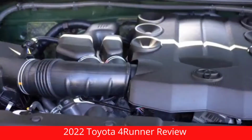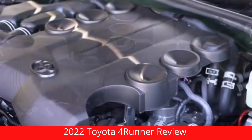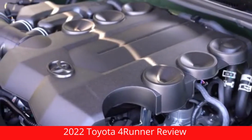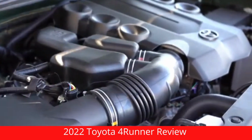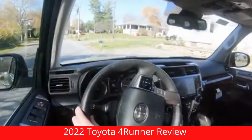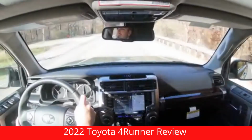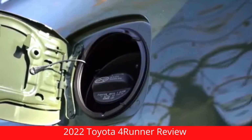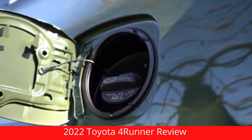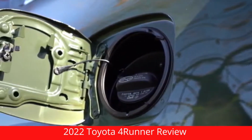But regardless of trim level that you go with, the power plant on the 4Runner is going to be the same. Powering this beast is a 4-liter naturally aspirated V6, putting out 270 horsepower at 5,600 RPM, 278 pound-feet of torque, coming in at 4,400 RPM. Power goes to the rear wheels or all wheels through a 5-speed automatic. 0 to 60 time comes in at approximately 7.7 seconds, with MPG numbers at 16 in the city, 19 on the highway, regardless of if you go with rear-wheel drive or four-wheel drive, taking regular unleaded fuel.